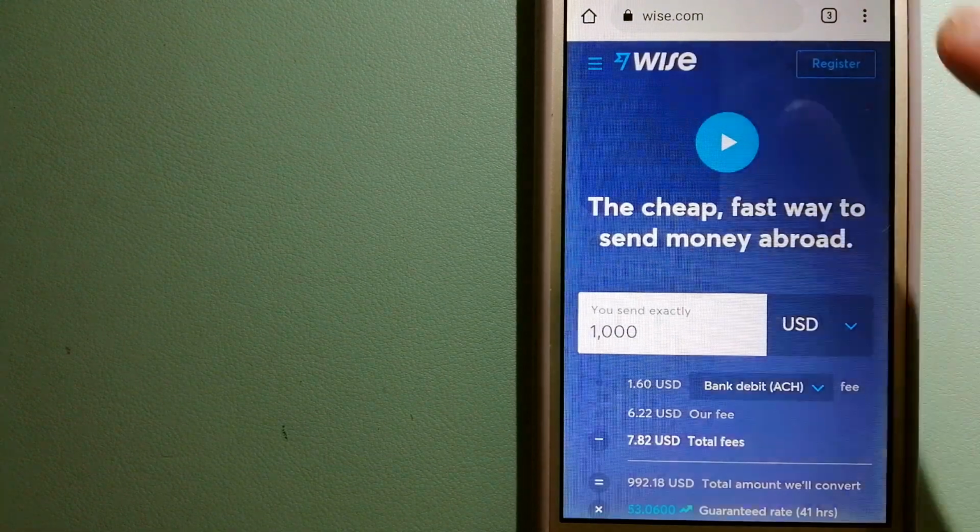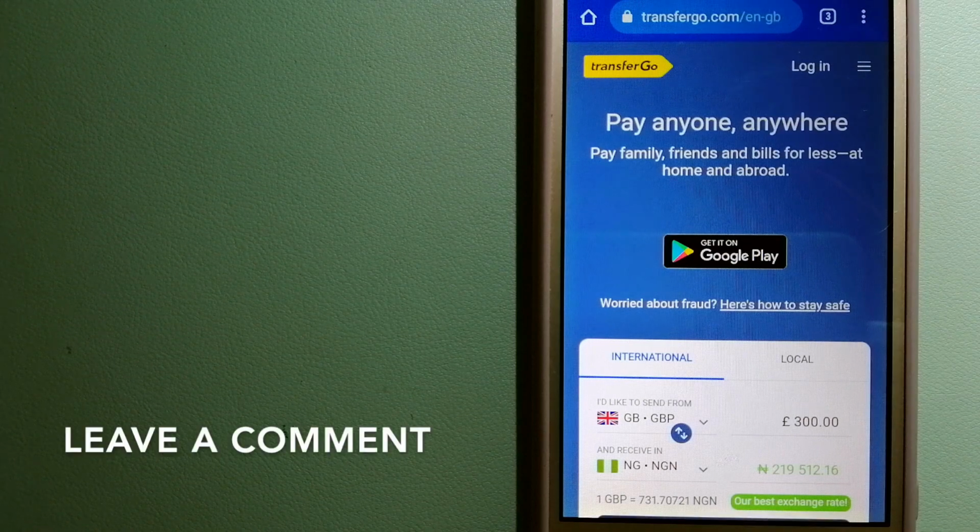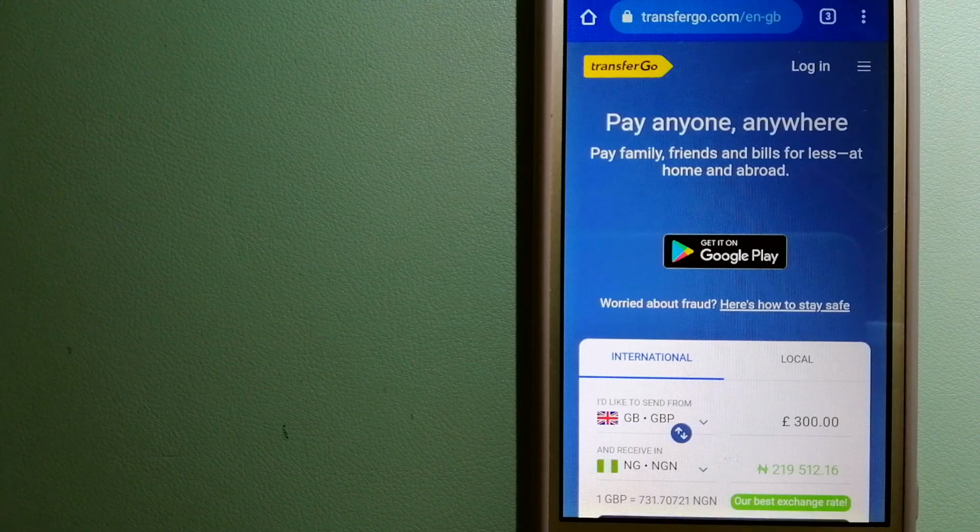The second option is TransferGo. This is a global money transfer company that supports migrant workers to send money back to their relatives without paying unnecessary bank fees. Through the company, migrants have the ability to transfer money overseas with the help of a digital account-to-account business model. The company is considered a secure way of transferring money.